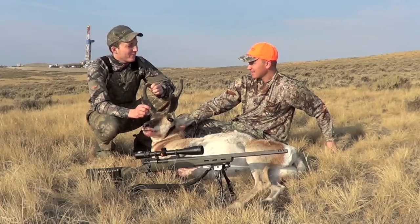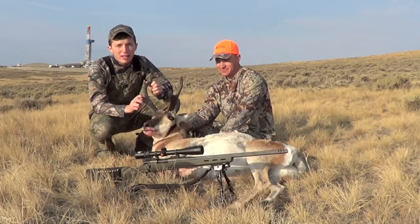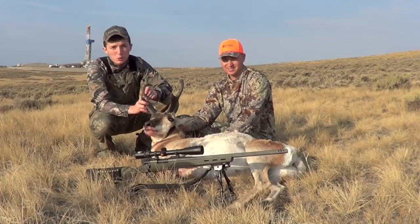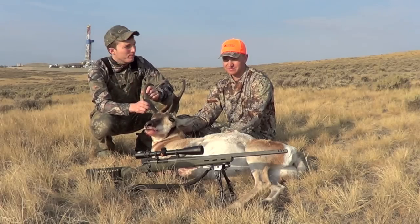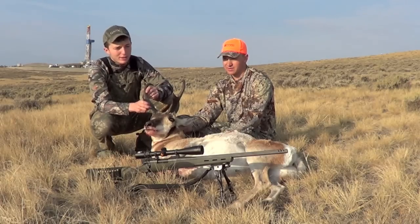Boom! Well, first morning here in Wyoming. We're probably a mile and a half, 2 miles from our camp. We originally saw a few just right at the top of the hill, about 5 minutes down the road. They went into some private land. We spotted this guy probably from 400 yards. Made a sneak, but they're pretty quick. This is our first antelope hunt.